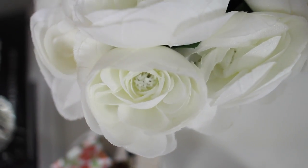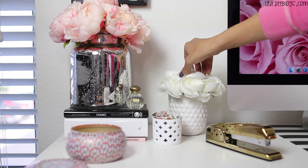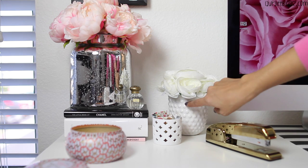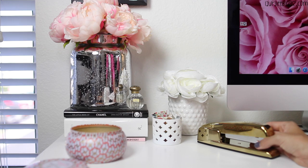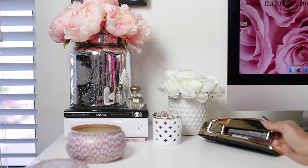I also have some white false flowers, which are just so cutie patootie, and I got these at Home Goods as well. And then I got this overpriced silver stapler. Just between me and you, it has no staples in it. I got this at Target.